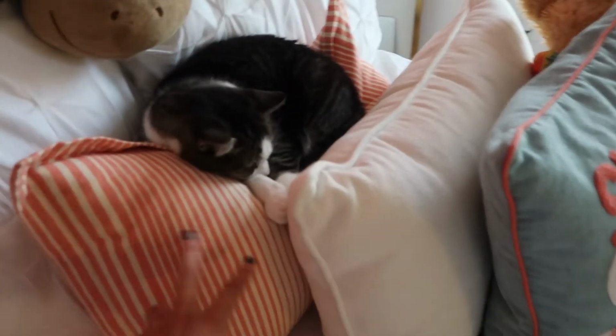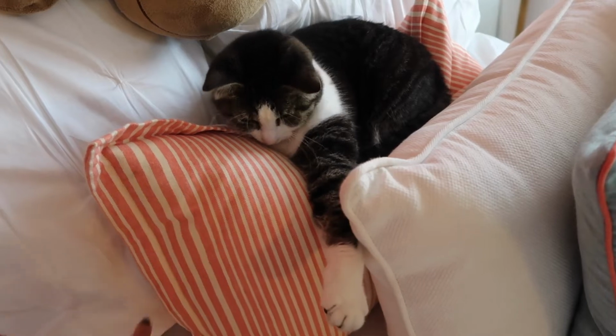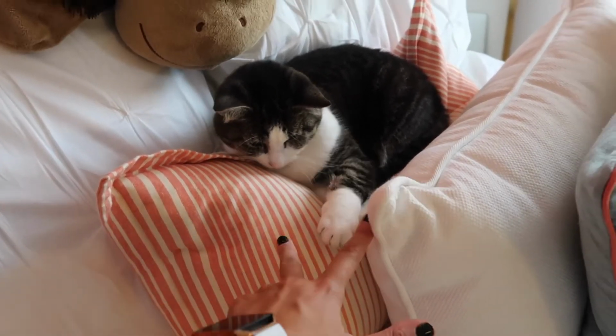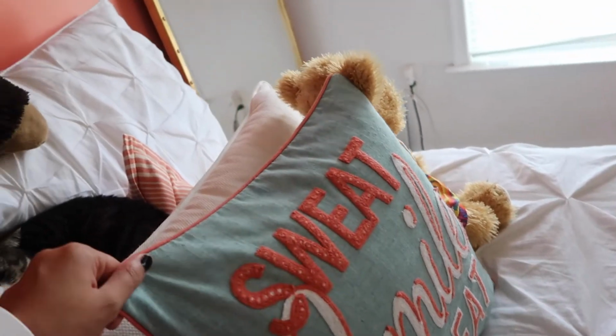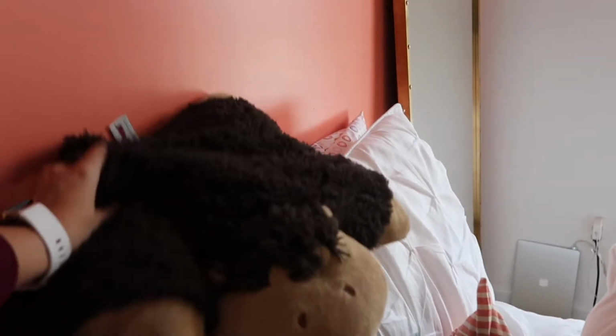And then I got these 2 at Marshall's. Oh hey, this is Ralph Lauren from Marshall's. This one, I'm not sure exactly what the brand is, but these 2 kind of match, so I love that with the accent wall. My sister got this for me. It just says sweat, smile, and repeat because I go to the gym, and it's so cute and it matches my room. My pillow pet, I've had this for years.